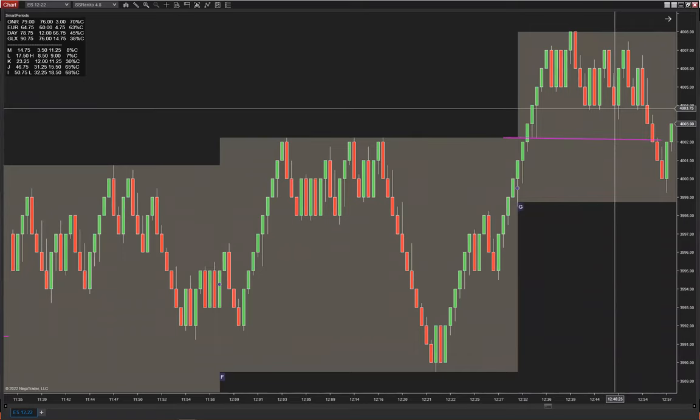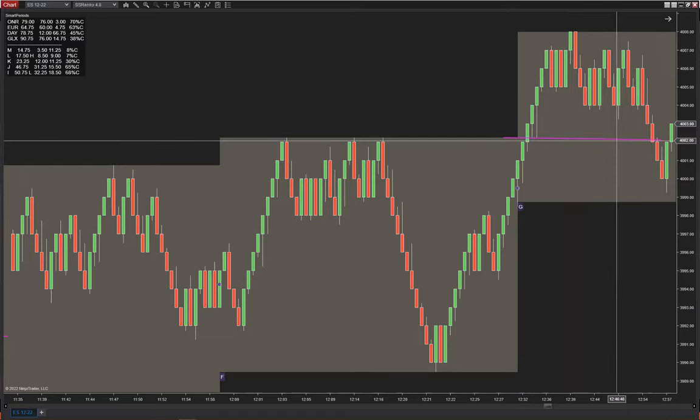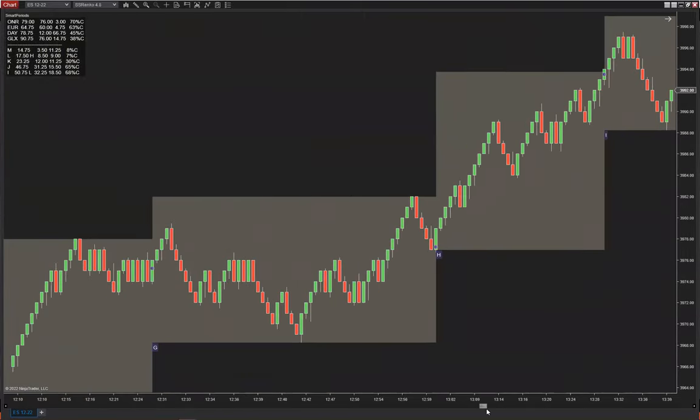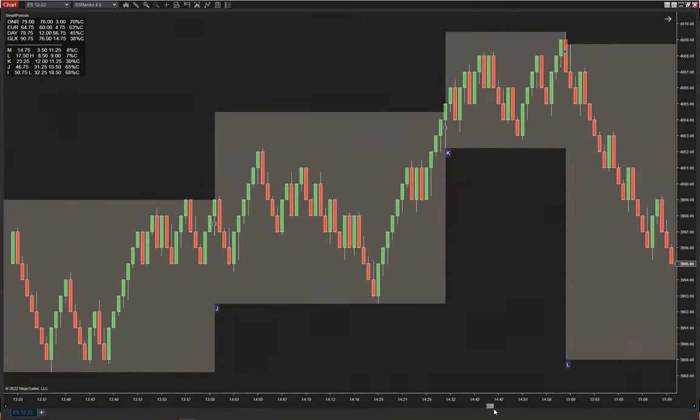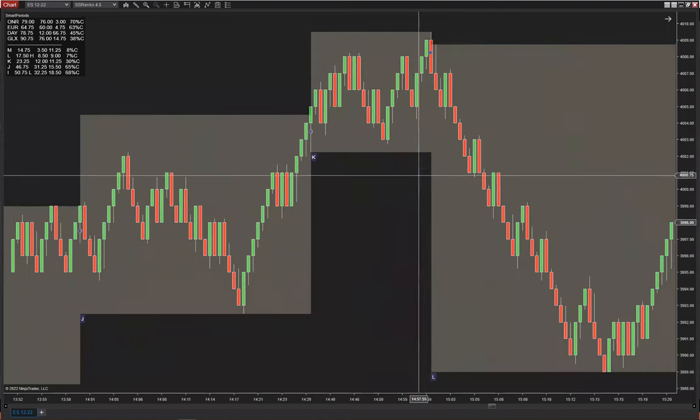It might be simply, all right, I'm not ready to go long yet because I know the market likes to come and clean these up. And, you know, we can go almost anywhere. Three bar breakout and it comes back down. Breakout and it comes back down. Break down and up.